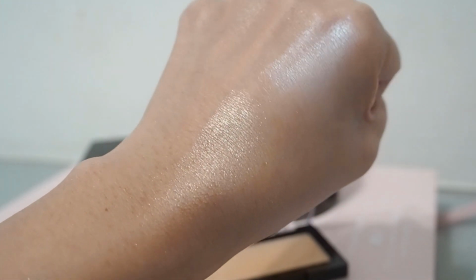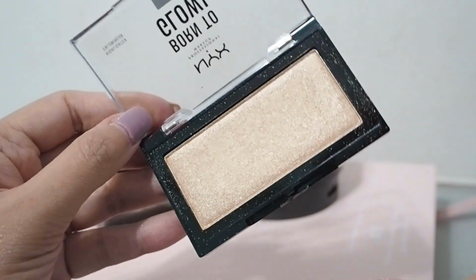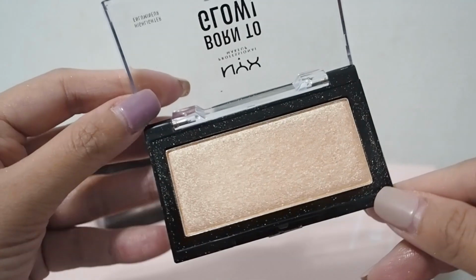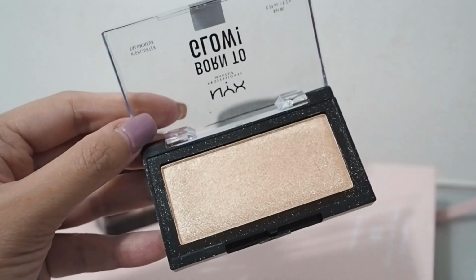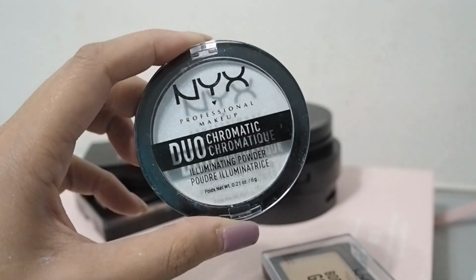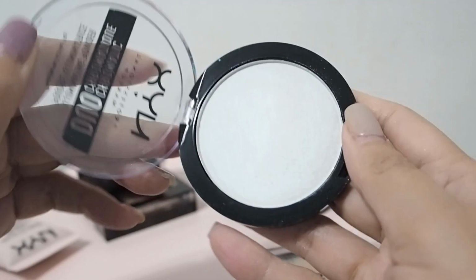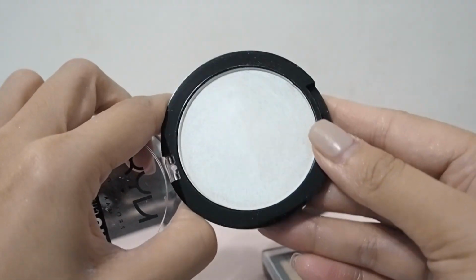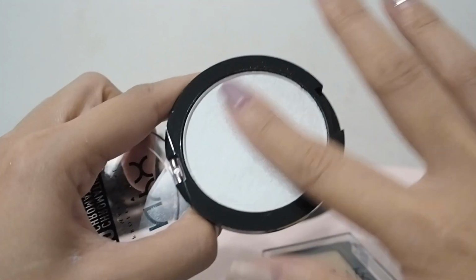I think this is a little bit of a hidden gem. Not a lot of people talk about it. I hear a little bit more about the Chromatic highlighters, but I think this one is a hidden gem. Now, of course, the chromatic ones are the ones with a strange shift to it. I have a pinky lilac one as well, which I couldn't find, but this is the one with the icy blue shift.